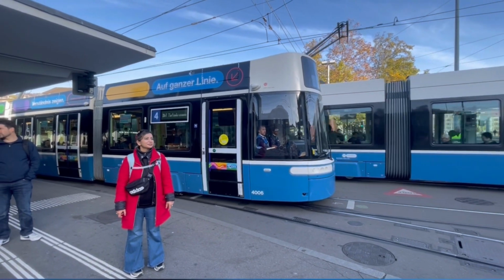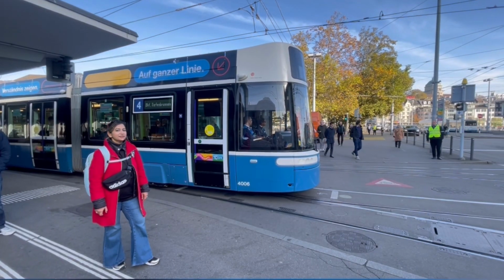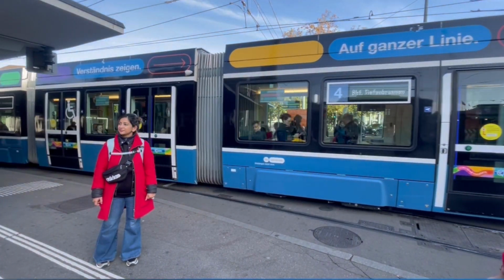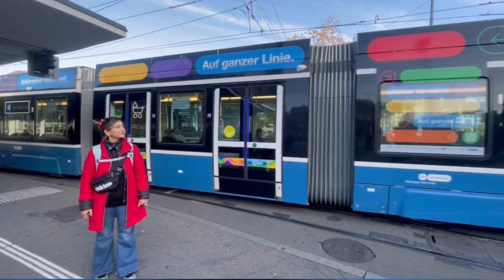The station also sees a lot of transit activity. Buses and trains are constantly moving. People wait at bus stops and platform edges, ready to move on to their next destination. It's a hub of travel.